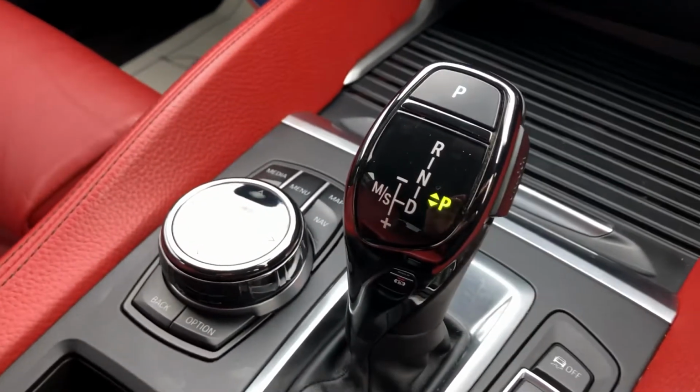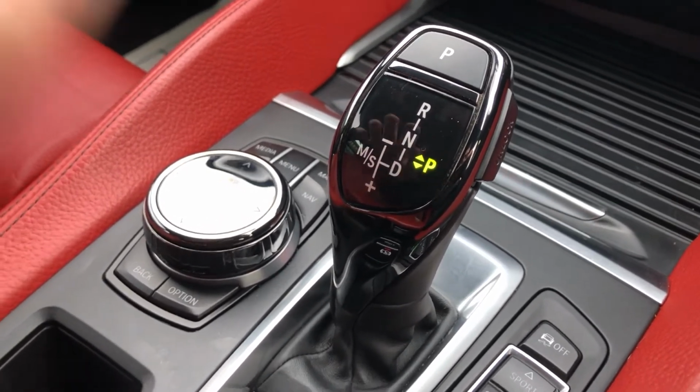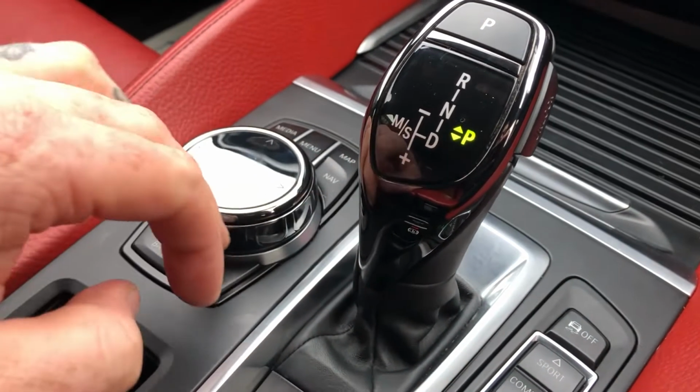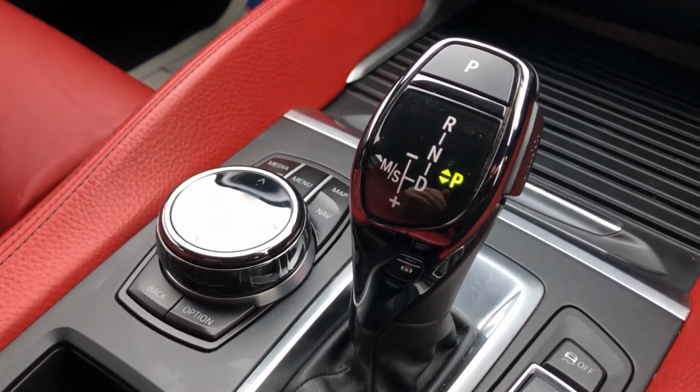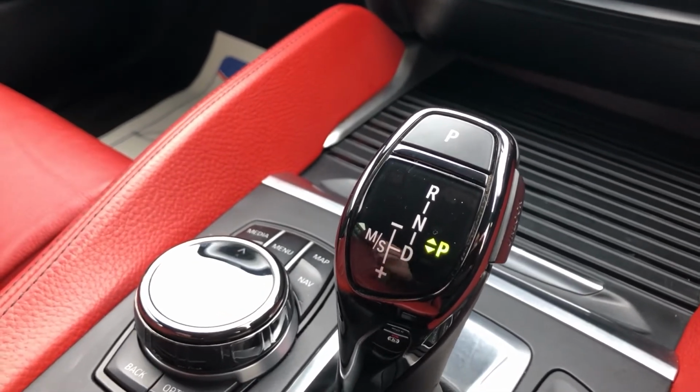Now, moving on to this bit, you have got the DCT gearbox, which is of course finished in the ceramic finish, which is this, which means it's got a nice high gloss level around the controls, meaning it gives it a little bit more of a better aesthetic than the standard black plastic.